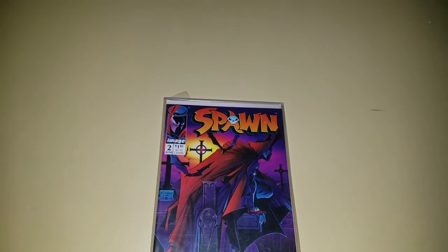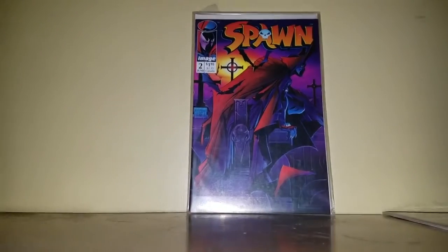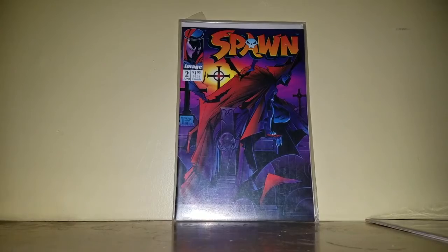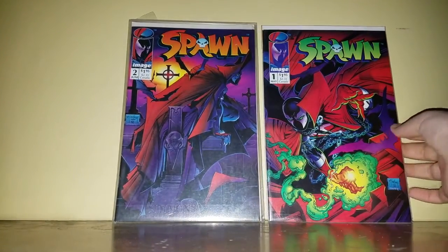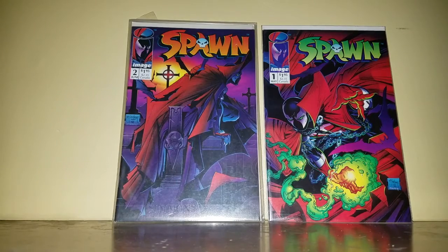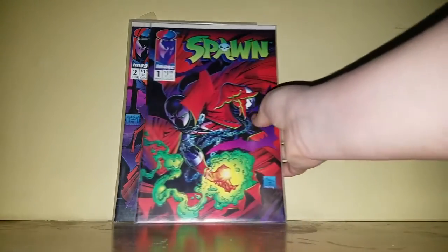because it's a newsstand. So they have Spawn #2. There we go. So you got Spawn #1 and #2, and Spawn is one of my favorite independent comic books. So it's really cool to have the first one, and it came out in 1992. So it's a pretty old comic.